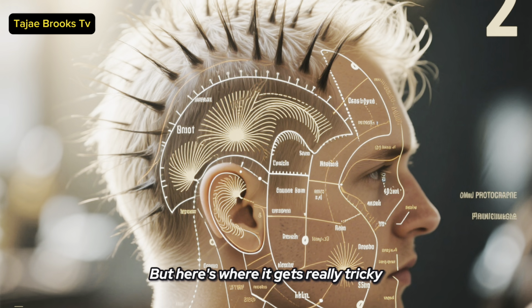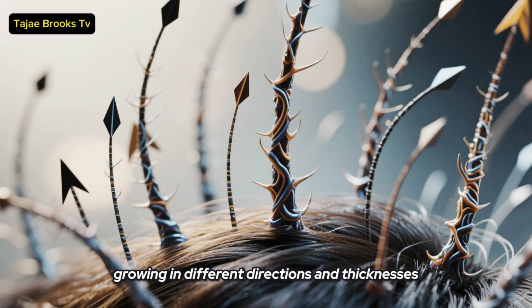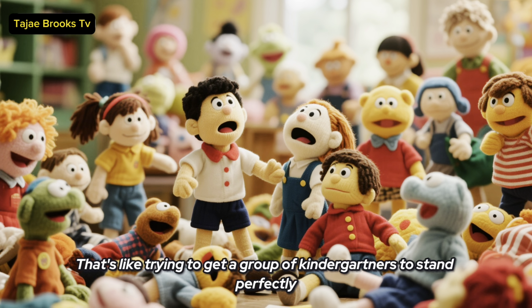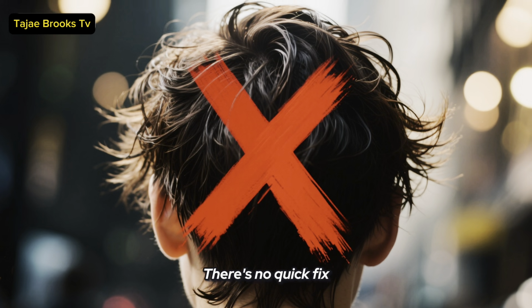But here's where it gets really tricky. Different parts of your head have hair growing in different directions and thicknesses. Getting all of that to stand up and be cut to the exact same height? That's like trying to get a group of kindergartners to stand perfectly still in a straight line. And if you mess up, there's no quick fix.